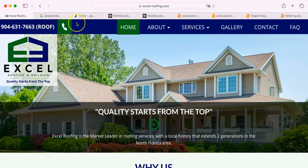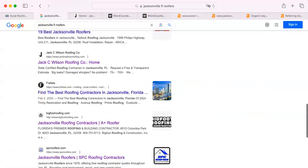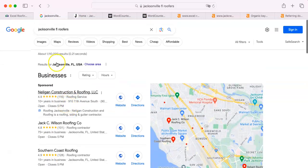Now, the first thing I'm going to show you is that after looking at a site, I do have a paid tool that I use. It's called Ahrefs. And it shows me the metrics of your site and how it's been performing over the last couple of months. Now, after that, I do a regular old Google search, in this case for Jacksonville, Florida roofers. Now, the reason I do that is because Google is going to be what drives about 96% of your visitors to your site. That is the sort of traffic that Google is capable of delivering.